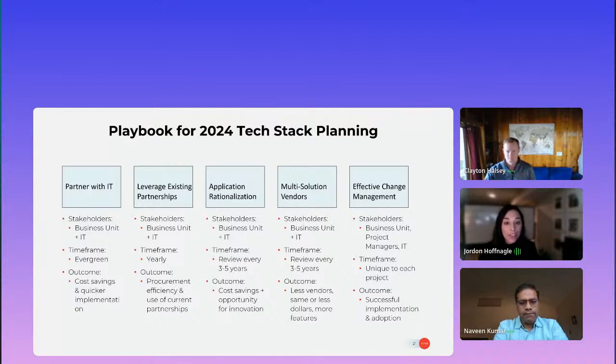For application rationalization and multi-solution vendors, just reviewing that every few years so you can make sure that you are optimizing that motion. And then the change management is really going to be unique to each project. So just keeping in mind the timeline for each of that.